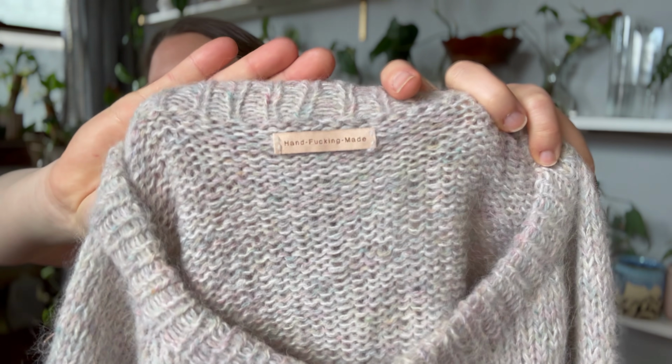I like the shaping of the raglan. It's still a little puckery in my arms. I've decided that raglans just aren't my favorite fitting garment on me. I'll still knit them, but a yoke, a circular, rounded yoke, I feel like fits me better. I like my label.